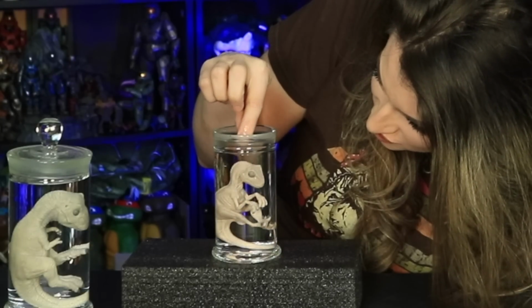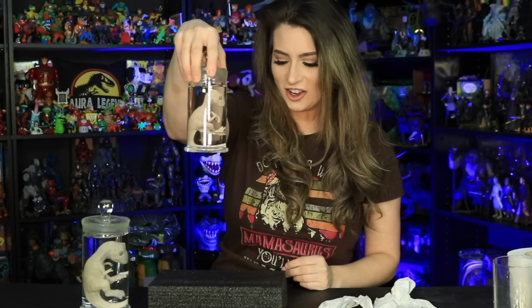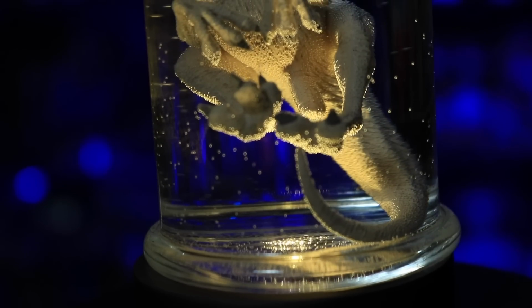Okay, and then we have our Velociraptor. Fulhitus. Okay, we need this fast. Gently. Welcome to the Wet Specimen family. Look how awesome that looks. Wow, I'm excited to see the base on this guy, because this guy actually can sit on his base nicely. Oh, that looks amazing.